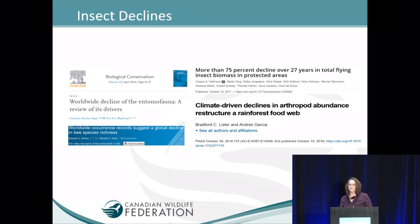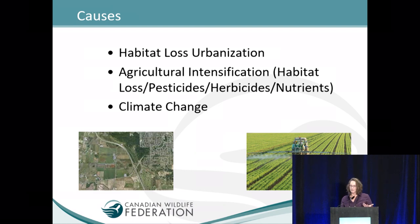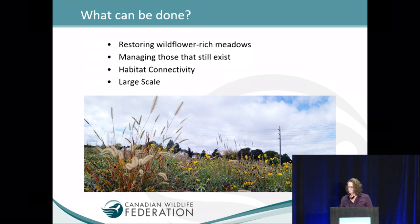We're also interested in insect declines. As everyone probably knows, the studies and research coming out show insects declining across the board. Habitat loss, urbanization, agricultural practices, and climate change are all happening in Canada as well as here, and are impacting the monarchs. So what can we do? We can work on restoring wildflower-rich meadows and managing those that still exist on the landscape. We're interested in a landscape approach, giving the monarchs lots of places to diversify across the landscape.